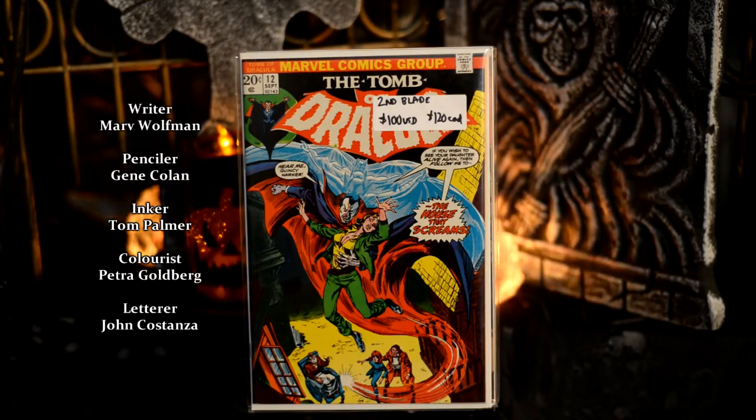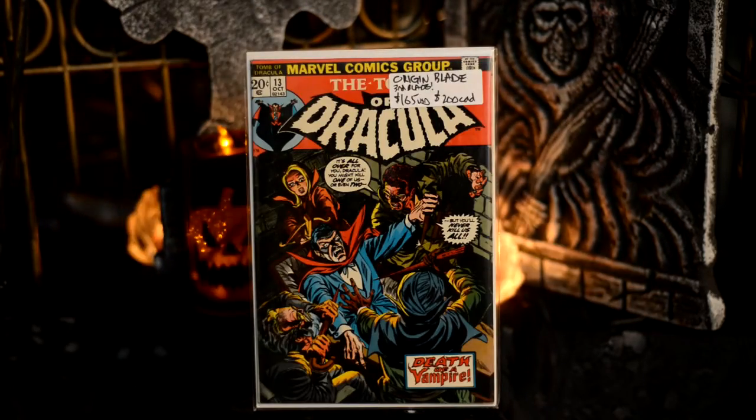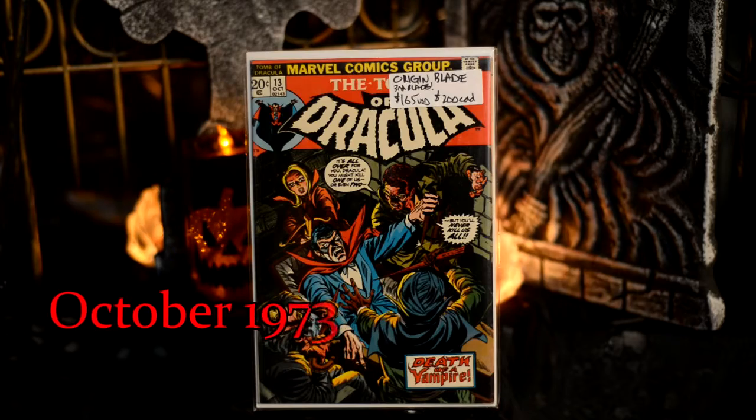Dracula in the issue is written historically in the comic book the way that only Marv Wolfman can do it. Now, on his very next issue, issue number 13, Eric Brooks' Blade was born in London back in October of 1929. Nice.